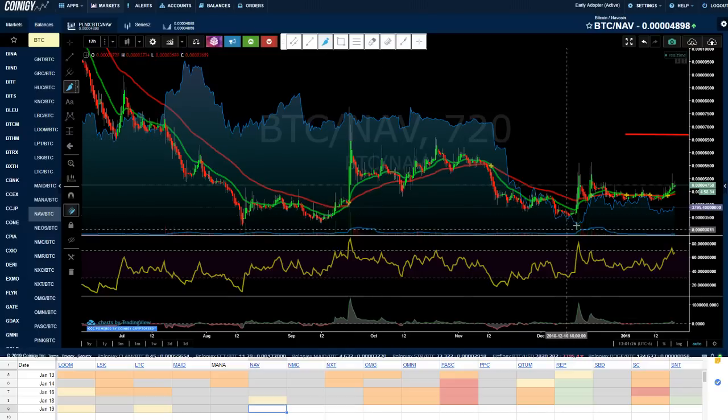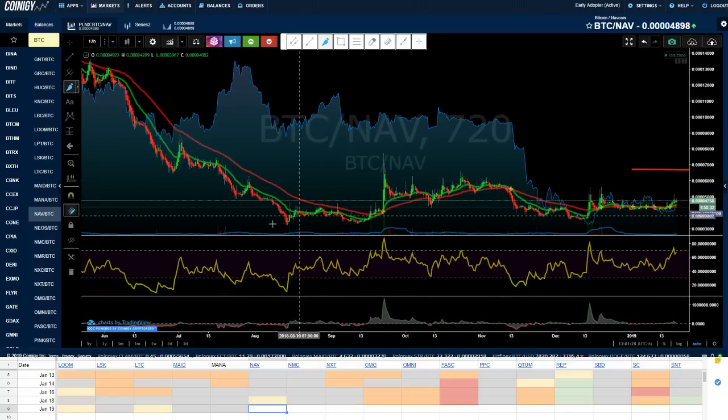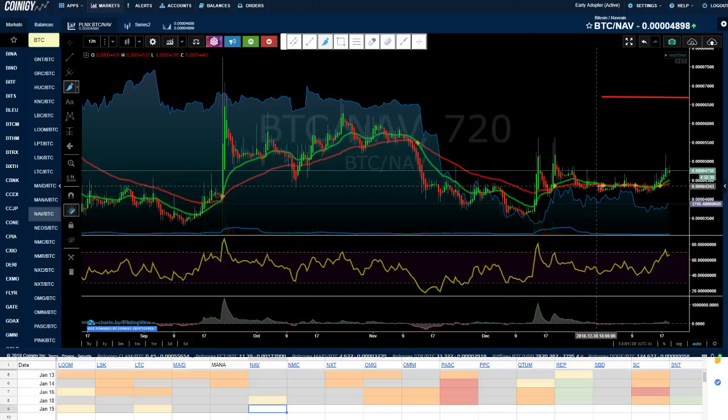Namecoin, 1, 2, 3 bottom formation, really shaping up. I'm on the 12-hour bars. The moving average has crossed over. So anytime this breaks a little bit higher, I'm going to make this an alert again. It was an alert yesterday.